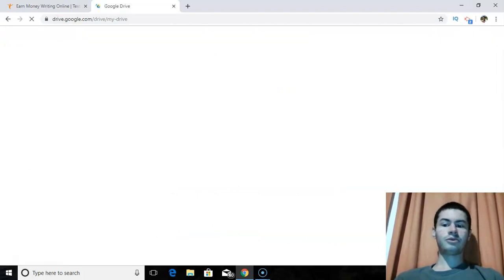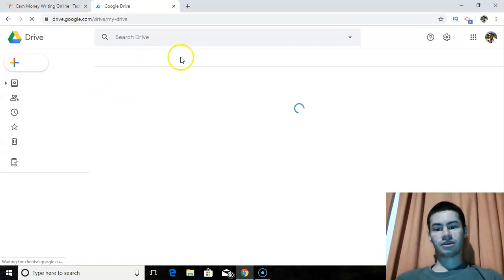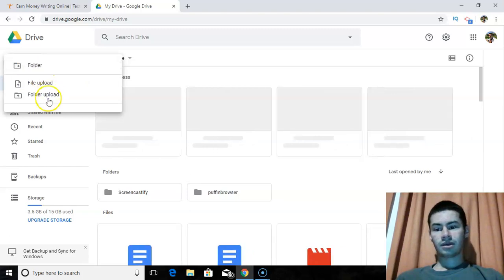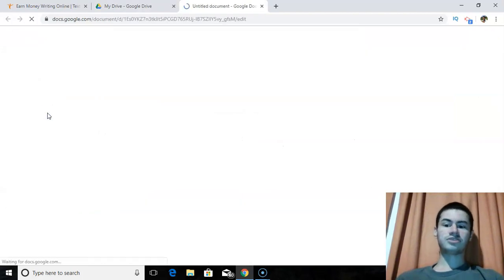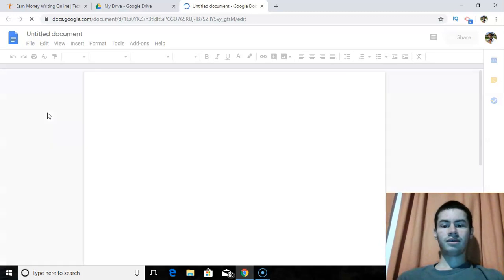And what you'll want to do is open up Google Docs. So I'll actually log into that right now. And I'm going to start a new Google Doc just to show you exactly how this works. I'm going to click the New button, and then I'm going to wait for it to load up. It should have the Google Docs option. Google Docs, I'm just going to start that. It's going to let me start a blank Google Doc article here.